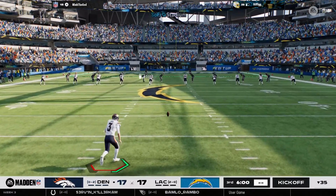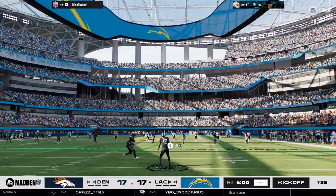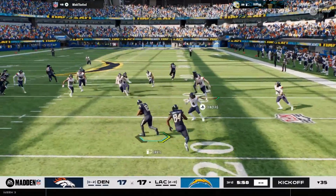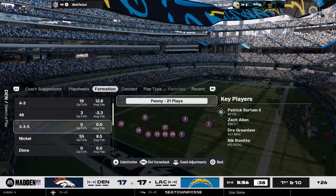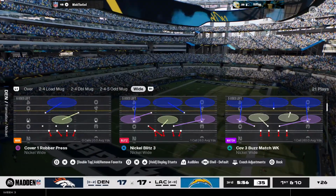Could not ask for more from that first half. All even as we begin quarter number 3. Davis now to return it. And he'll be brought down past the 25. Decent field position to start this drive. 1st and 10. At their own 26-yard line.